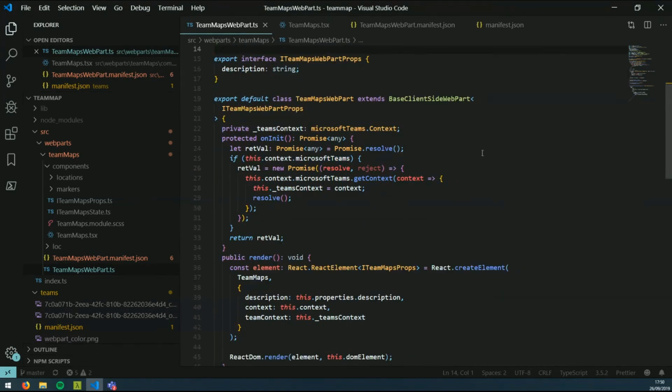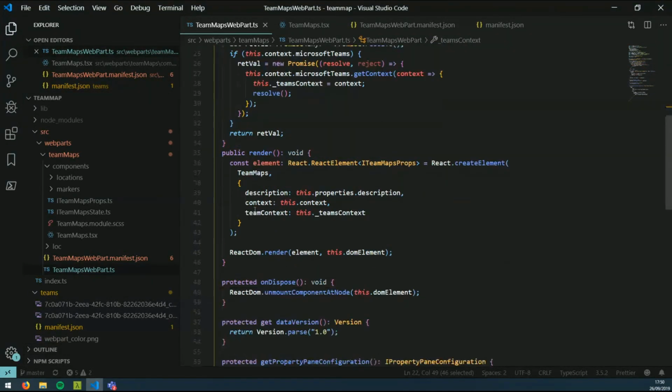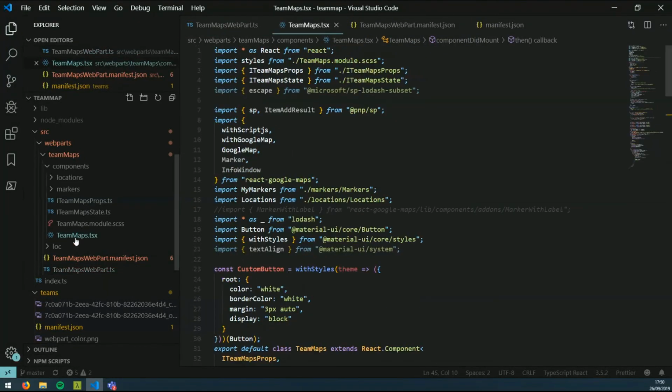So adding this, you need to just define it here, push it in, and make sure that you're giving it for the React file to read the data. And then going to the TypeScript, the React file.